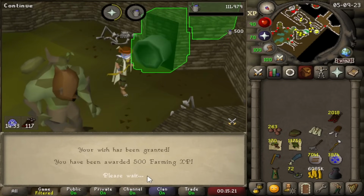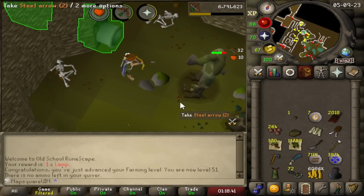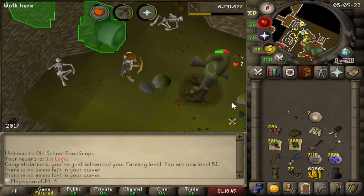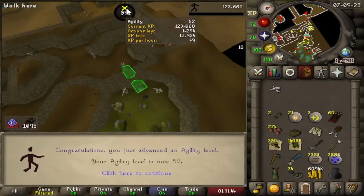Another genie, and that is going to be 51 farming. Awesome. And these are my last steel arrows. That didn't take too long. However, I've already gotten back 2k iron arrows since, so I'm not leaving. I'm not leaving!